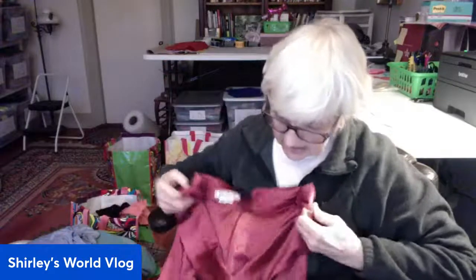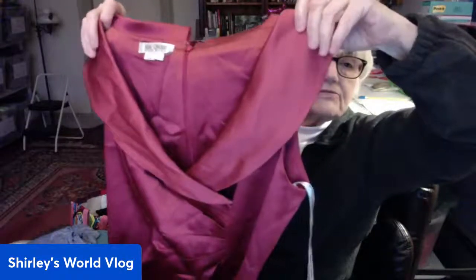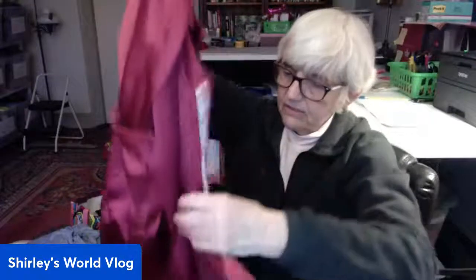Here's a catastrophe waiting to happen. Kay Unger, New York. This is a satin dress. Unless you're something spectacular, Kay Unger, that I don't know about. This is like a crossover plunging V-neckline, sleeveless. It's Kay Unger, something wonderful. It's lined.